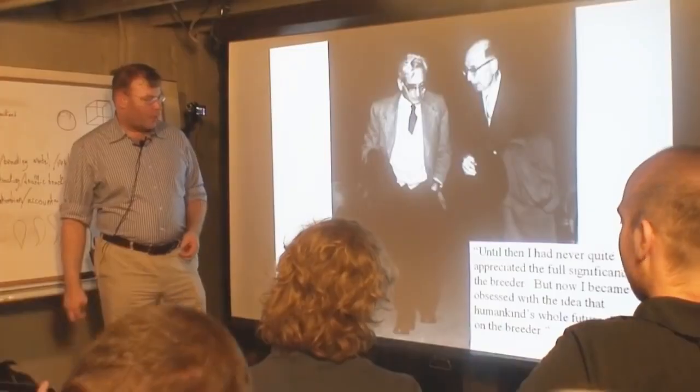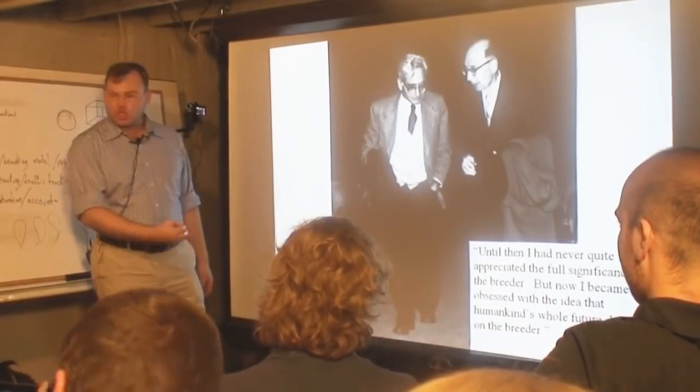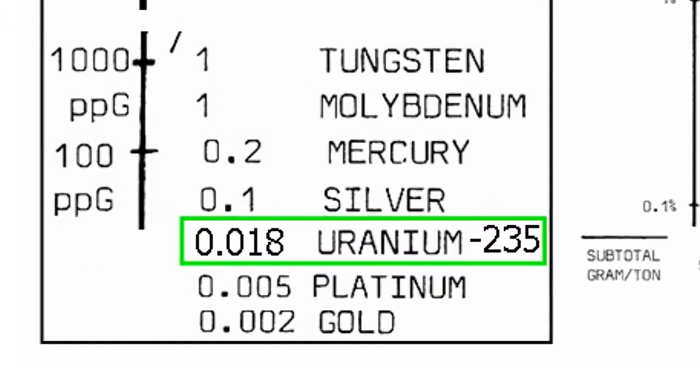So he goes to Oak Ridge, and Wigner said, Alvin, you've got to go there because you've got to see if you can make this thorium work. It's that important. And Alvin got it. Here was a quote from his book. He said, until then, I had never quite appreciated the full significance of the breeder. And when he's talking about breeder, he actually means the thorium reactor. But now I became obsessed with the idea that humanity's whole future depended on the breeder. The idea that if you don't access the energies of thorium, we're not going to make it. We can't make it on uranium-235.